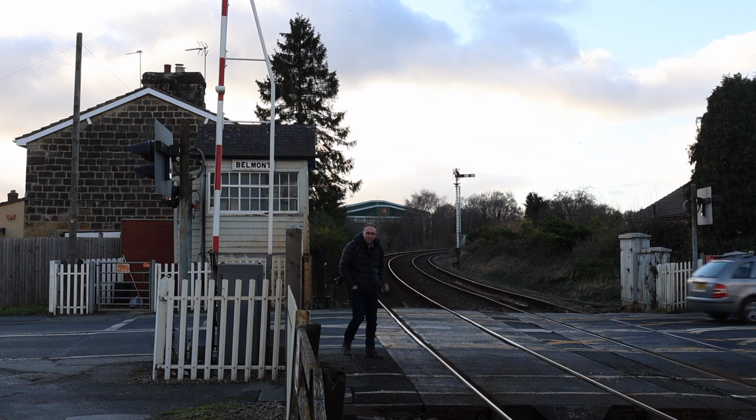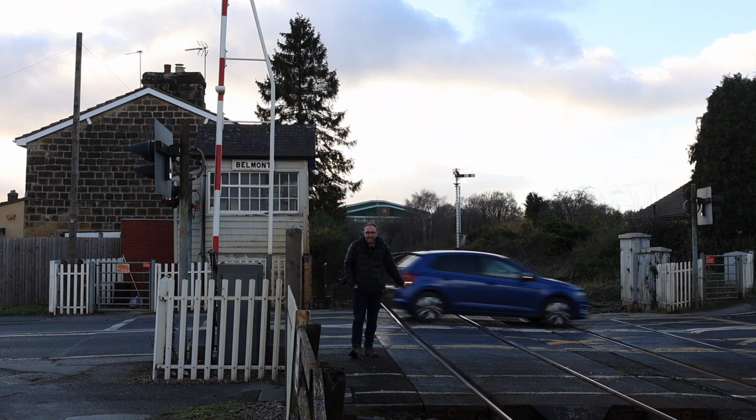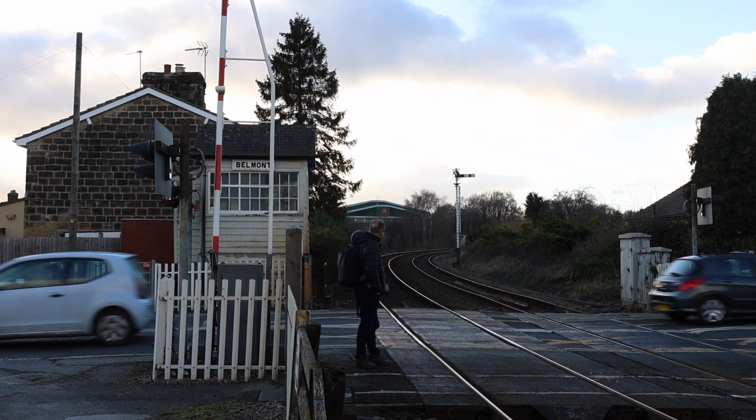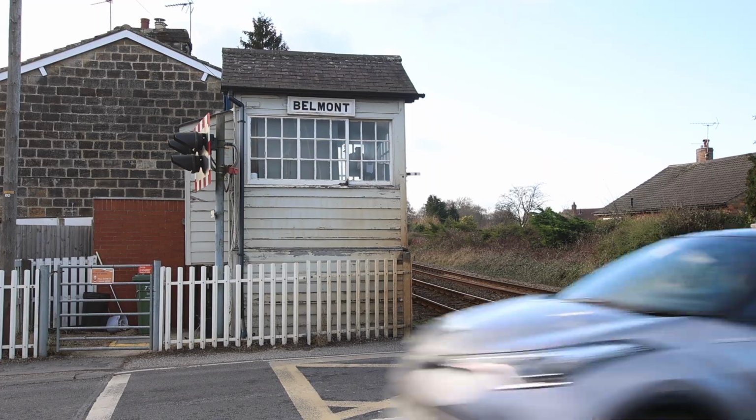Two trains should have crossed here just then, but the one from Leeds to York is running about 5 minutes late, so I'm not going to move the cameras about. I'll just keep it in the same spot and try and get a head-on shot. So, listening for the barriers to go.